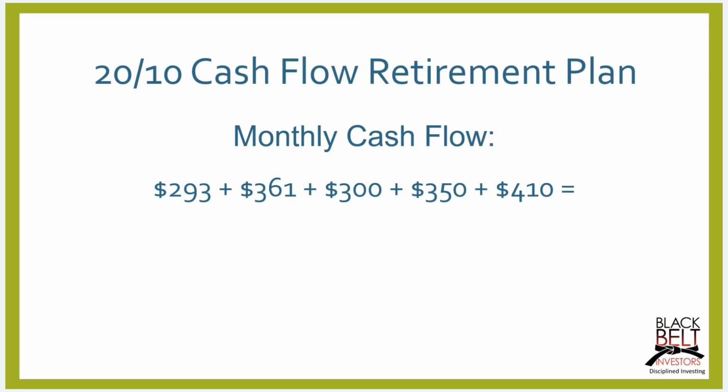So if we take all 5 properties, net cash flow each and every month, we've earned $1,714. Is that enough to retire on? No, it's not. But would you like to have an extra $1,700 a month each and every month in your pocket? Yeah, because that's just a little over 20 grand a year, isn't it? We can all use an extra 20 grand.